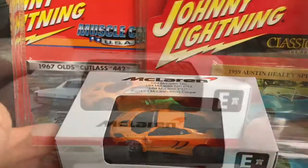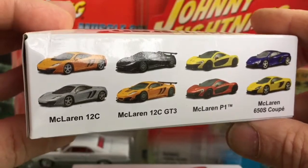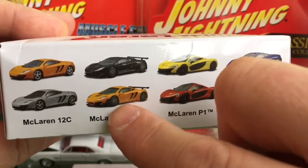Brilliant stuff. Have a look around the back of this piece actually, because this will give us a basic idea of the lineup. So you've got two colours on each of the cars there. So we've got that one there, and I think that one there.